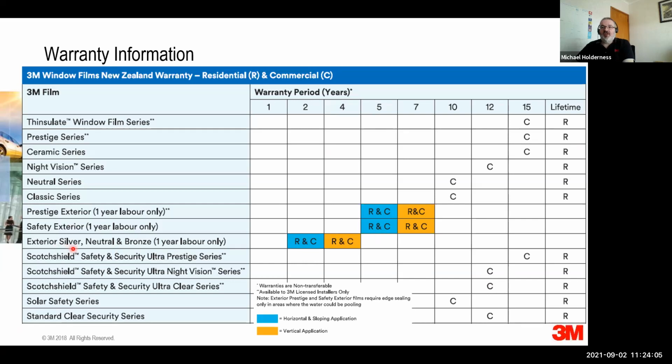The exterior silver, which is one of the classic series, is 4 and 2, because we know these are not going to last that long. And then there are safety and security ones as well. They're in there too.